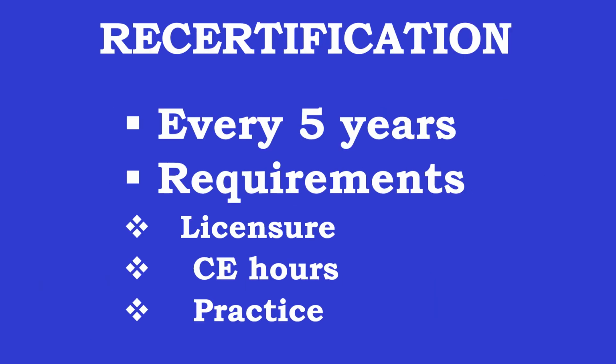Recertification is every 5 years. The requirements, again, require an unrestricted RN license, 100 continuing competency hours or CE hours. There are multiple ways to get them, such as presentations, being on holistic nursing committees, publication, doing research, taking academic hours. The list is extensive and it can be found on our website. And then the practice requirements of 1 full year or 2,000 hours in the last 5 years.